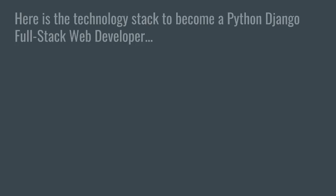Hopefully you said yes. Here's a technology stack to become a Python Django full stack web developer. Get ready to take notes. Have a pen and paper next to you. Because when you write down things, your brain creates these neurological pathways that get embedded forever. It's way better than typing things out. It literally changes how your brain thinks. So have something to write down with, okay?